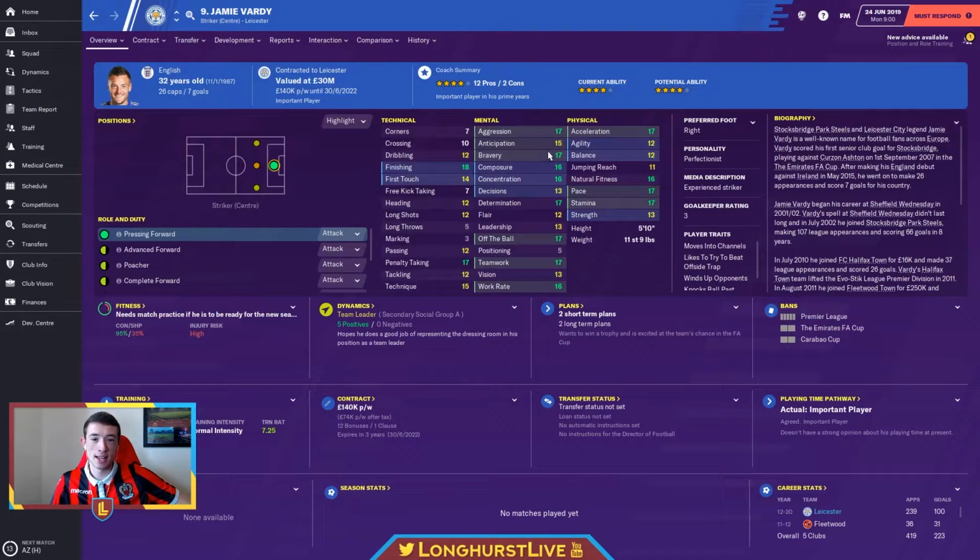18 finishing, 17 aggression, 17 bravery, 16 work rate. They're the four most important stats for a pressing forward for sure. But on top of that, off the ball 17 determination, 16 composure, 17 pace. Honestly, he will score you a lot of goals.